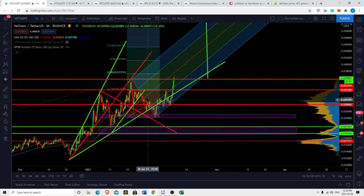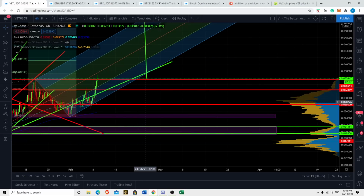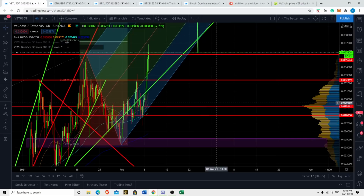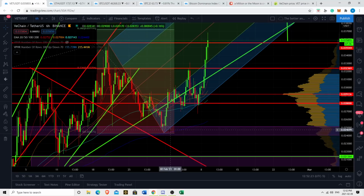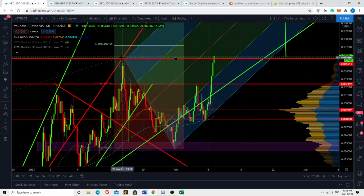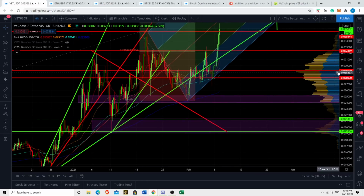And I'll tell you why. Because I was making videos. You can look back right in this range saying if we broke down, this purple box is where I would be looking to accumulate. This is where I would buy into VeChain, and look what happened. We hit my accumulation zone exactly as predicted and bounced off and re-entered our ascending triangle, and we're now breaking out bullishly, making a higher high. Ladies and gentlemen, this is extremely bullish.